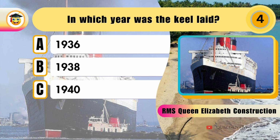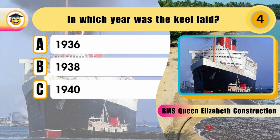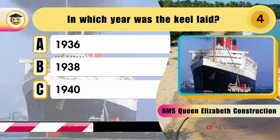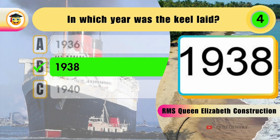In which year was the keel laid? Options are 1936, 1938, or 1940. 1938 is correct.